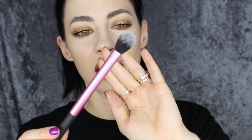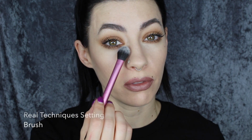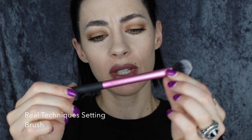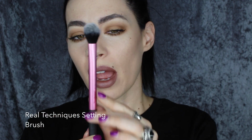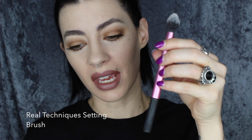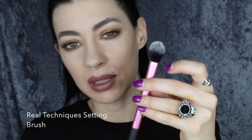Another brand that I love, but I haven't got a lot of their brushes, is the Real Techniques. I love this one. This is the setting brush. This is really good for underneath the eyes. It's also one of my favorite highlighting powder brushes. I would have a few more of their products, but the bottoms of them are quite large, so they take up a lot of room in my makeup storage cups.